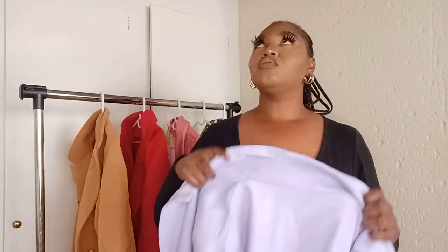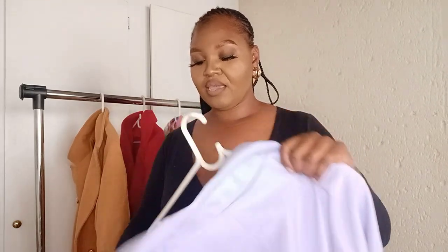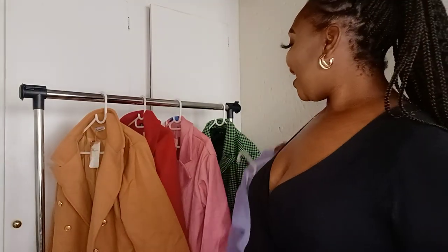This goes between, I think, 330 to 450, depending on where you buy it. And at first, when these clothes come out at Small Street, they are more expensive, but as time goes by, when other shops stock them, they decrease the prices and stuff because of the competition.